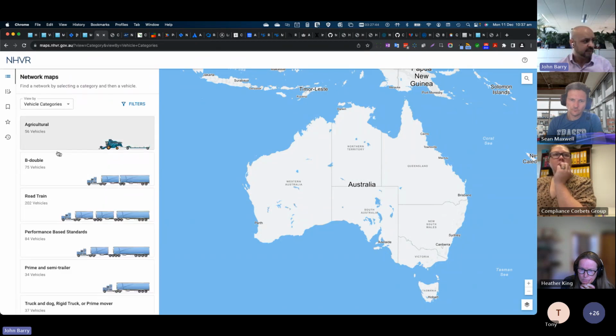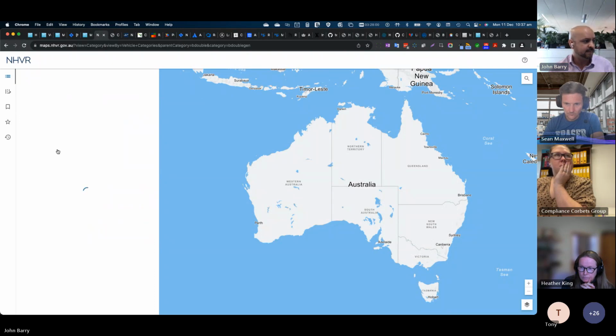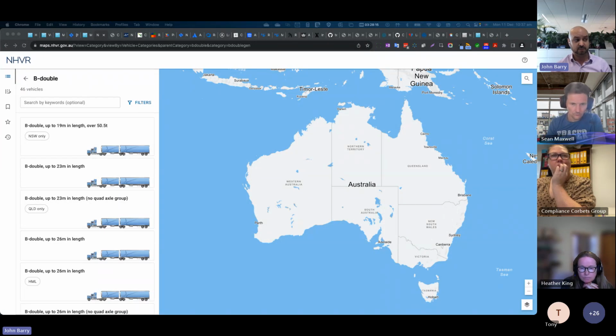I've jumped into the B double category, and you can see here we've got subcategories, 46 in total under B double, 16 for livestock carrier B doubles in particular, and then 13 for car carriers. If I jump into the B double, you'll see I start to get a list of individual reference vehicles. When you click on one of these vehicles, you're going to get a map that's available to that vehicle. That map's going to be based on potentially one or more notices, pre-approvals or permit schemes that have networks associated with them.